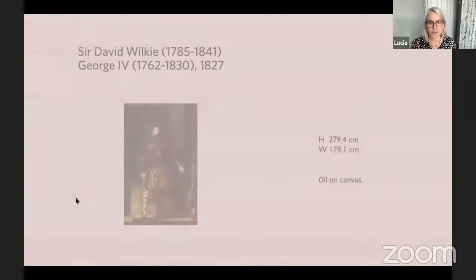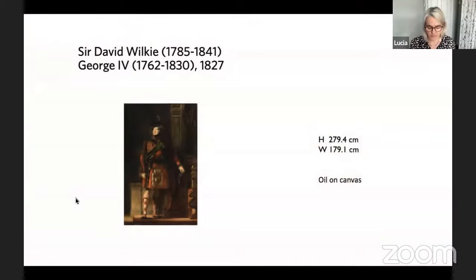If we didn't have much of an idea about size just now, you might be able to see on the right hand side the height, 279 centimeters, so quite large, quite high, and then the width, 179.1 centimeters. That is the actual size of this painting. It's oil on canvas, painted by Sir David Wilkie. We can see at the top, late 18th century till the middle of the 19th, and it's a portrait of George IV, painted in 1827. So here we have a bit of information about the painting, and now let's go into it a bit more.